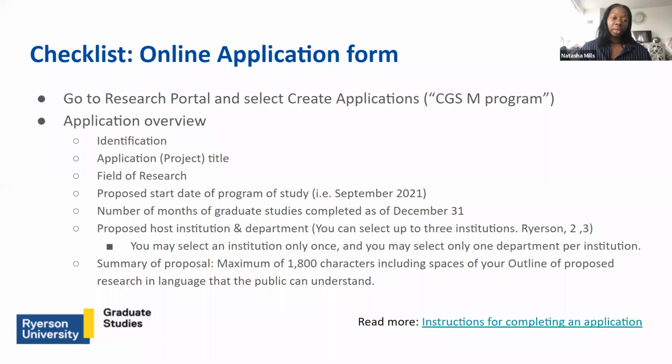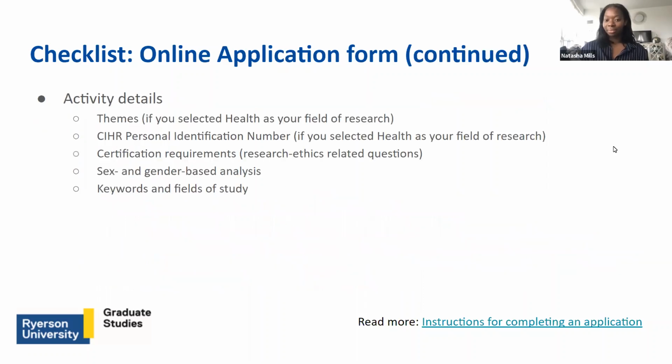You'd also need your summary proposal, a maximum of 1,800 characters, including spaces, of your outline of proposed research in language that the public can understand, as well as activity details. So themes, and this is primarily for CIHR, your CIHR personal identification number, certification of requirements, sex and gender-based analysis, keywords and fields of study.